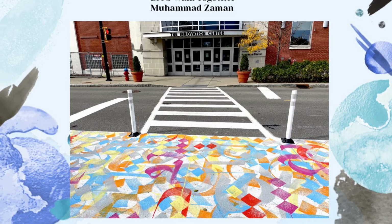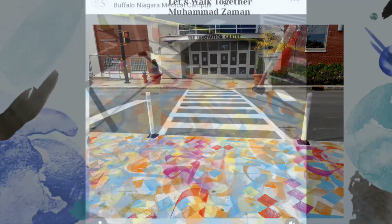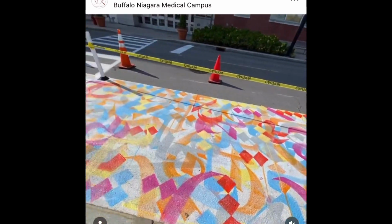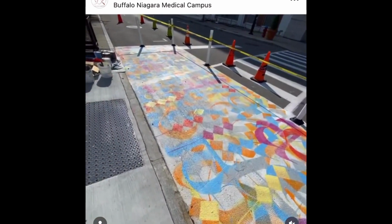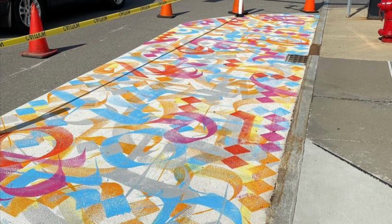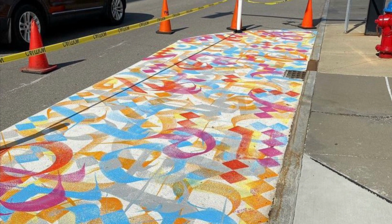One notable mural is Mohammed Zayman's mural titled Let's Walk Together, and it is painted on the sidewalk that leads to the NMC's Innovation Center. I'm not sure that it is there anymore because there's a lot of construction going on at the Innovation Center when I went to look at this mural.